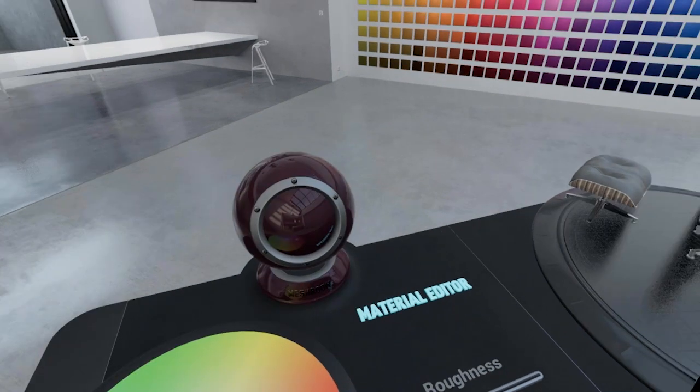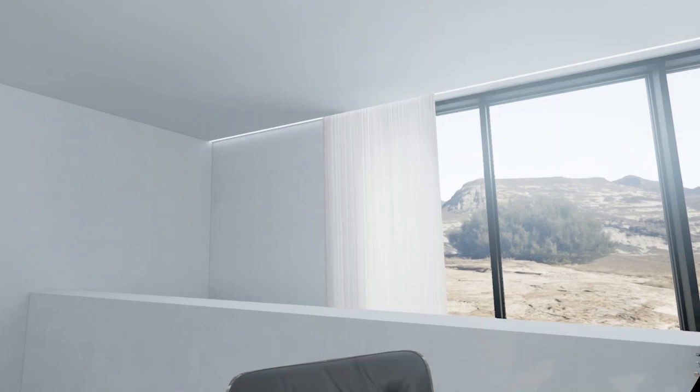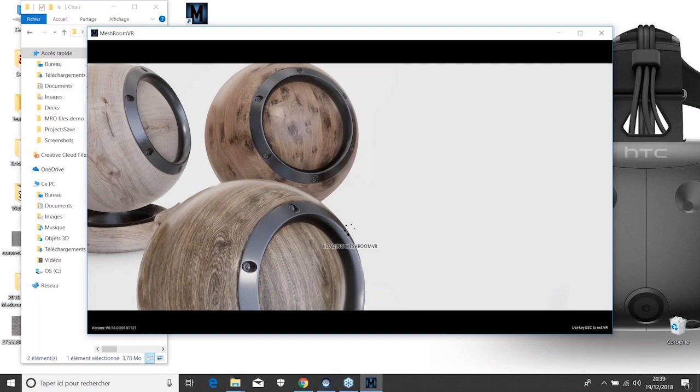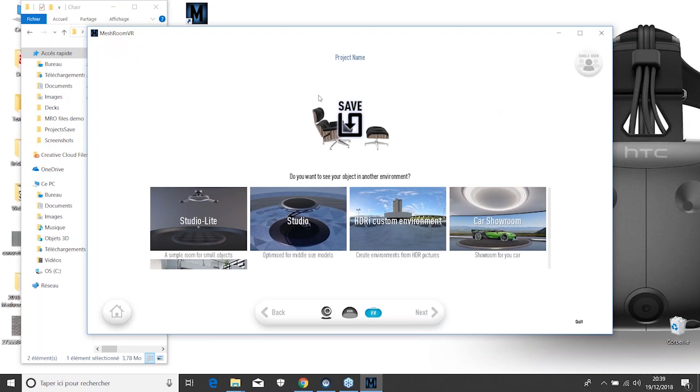Can move all those colors. All right. So I think we've done with this fine. And okay. And the third and maybe last example that I wanted to show you would be this one.